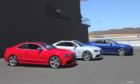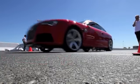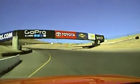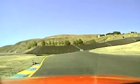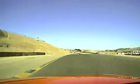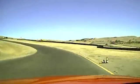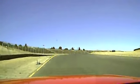Here's a better perspective. This time we're going to let the engine do most of the talking. Brush the brakes there, let the car settle in. Should have been back on the throttle earlier. Letting it drift over. Touch these cones, look uphill. Gotta be on the brakes more. The car definitely wants to rotate a little bit.